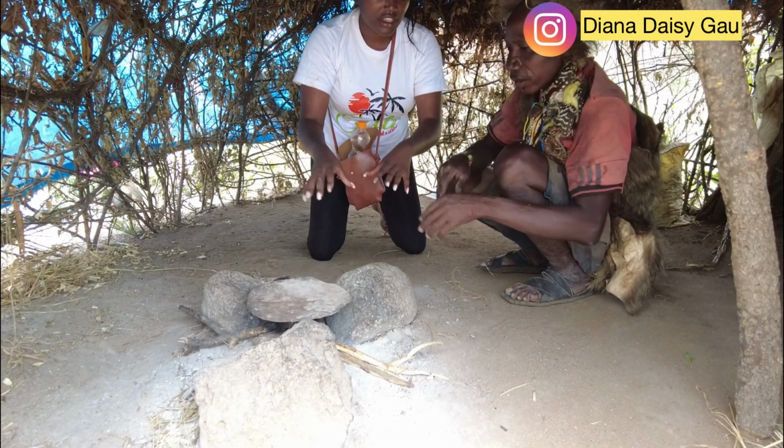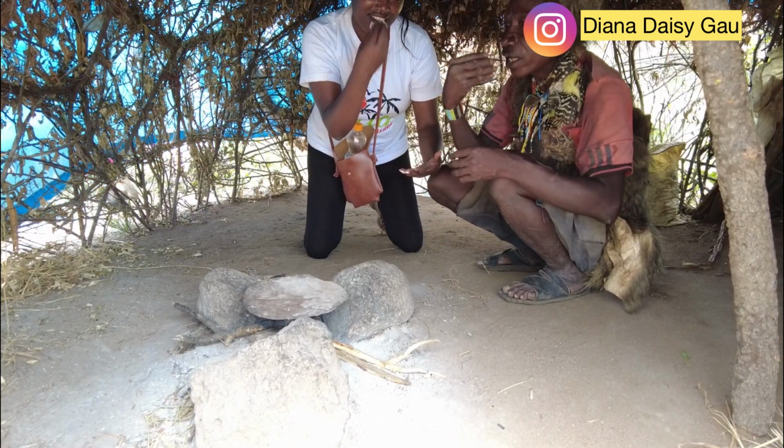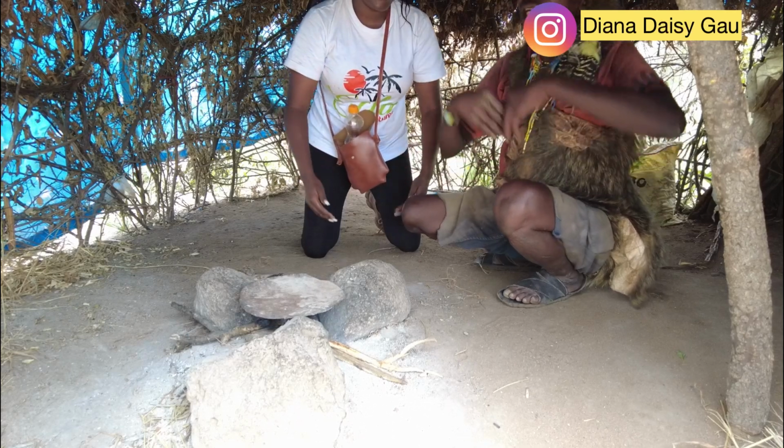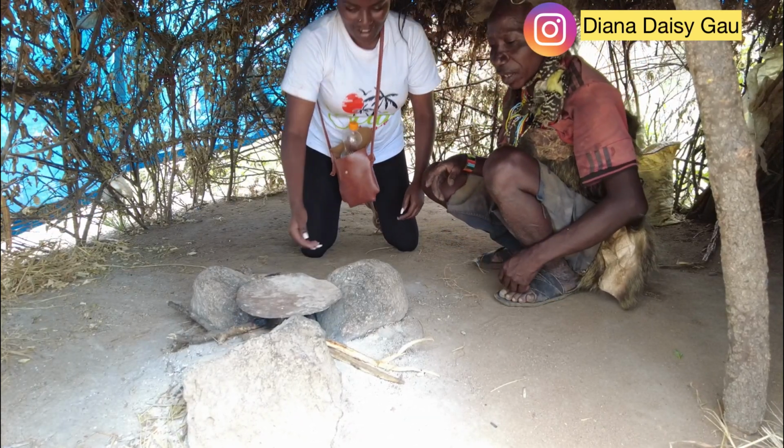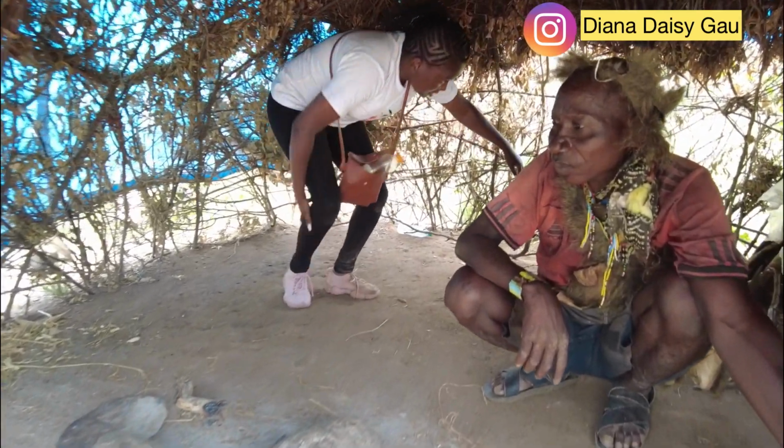So this is the kitchen area where they cook and then they eat manako. Okay. So guys, this is it, and this one.